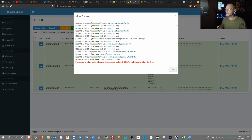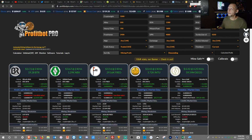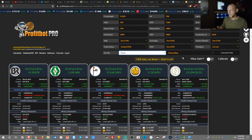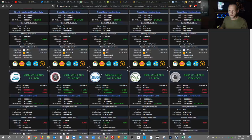Then we could go to ProfitBot Pro and check out. We know it's getting about 10,100. We'll call it that because we have to round up or down on this side over here. So we'll go 10,100 like that, and then we'll go name, and then ascending because we know it's B2B coin, right? So we'll just start with that. We'll go calculate profit, and then it should be one of the first ones, I would imagine. Yeah, here it is right here.